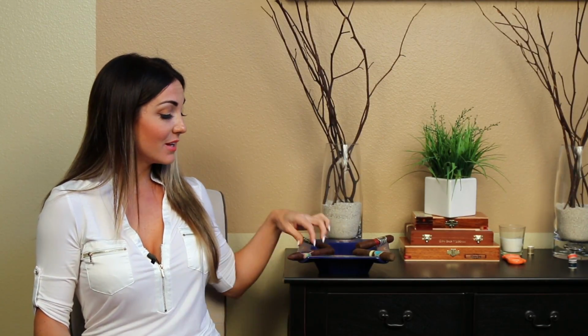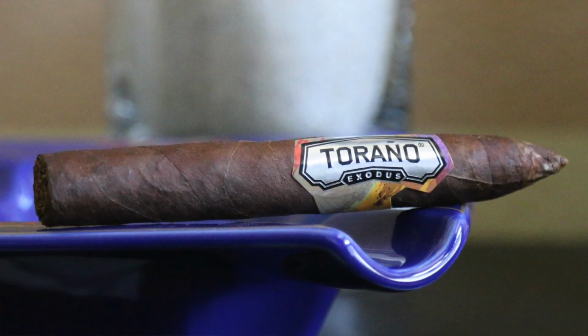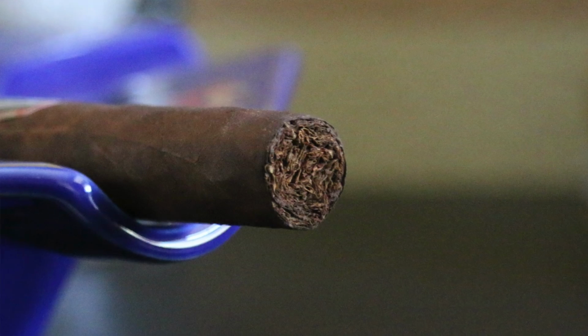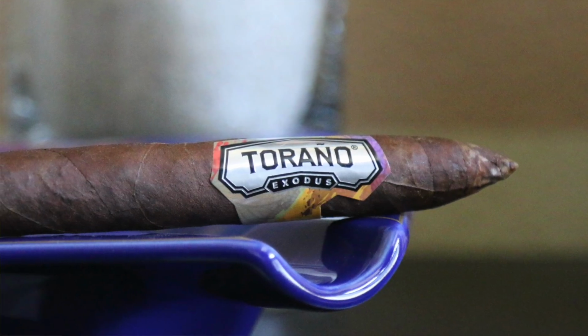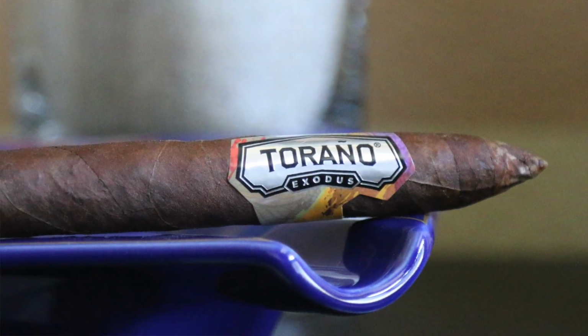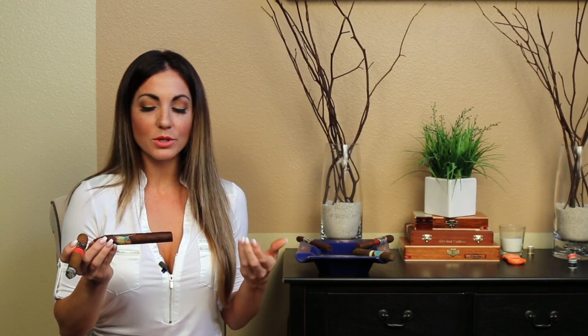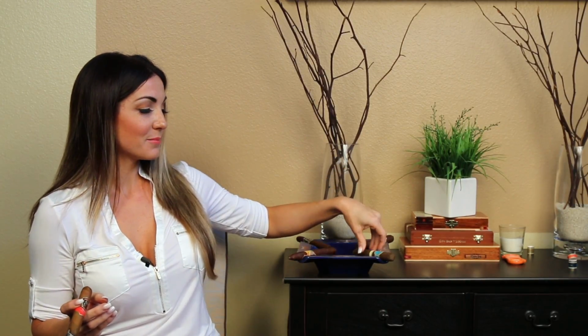Starting with number 5, returning to the list, we have the Terrano Exodus. This beautiful cigar is made in Honduras. It's featuring a Honduran wrapper, Connecticut broadleaf binder, Dominican, Mexican, and Honduran filler. And of course, with this cigar, you're getting nice notes of leather, a little bit of cinnamon, some green pepper mixed in, a little bit of cocoa in the background, but a really nice smoke. Hopefully you had the opportunity to smoke this in the past. If not, no time like the present.